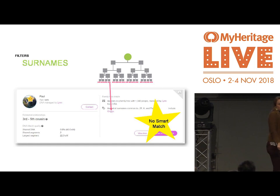Yes, ma'am. All the female surnames too. Male and female surnames, both. Absolutely, because autosomal DNA is not limited to one line. So you have everybody.